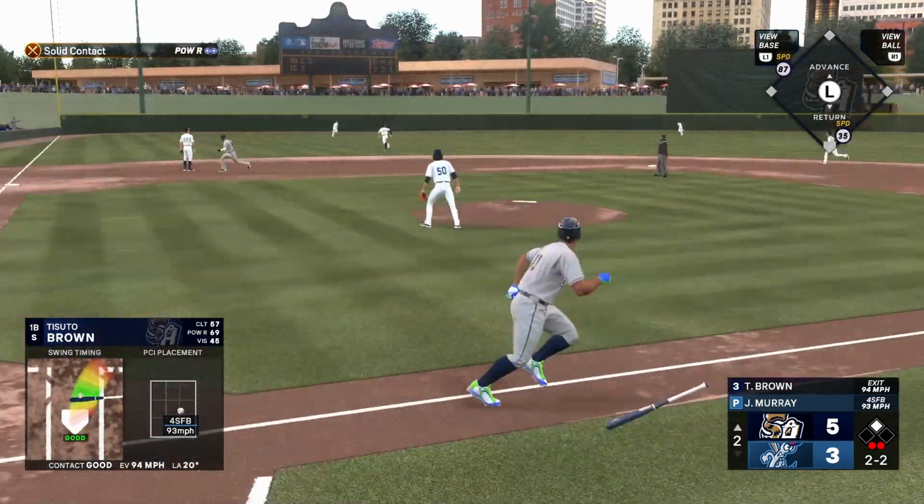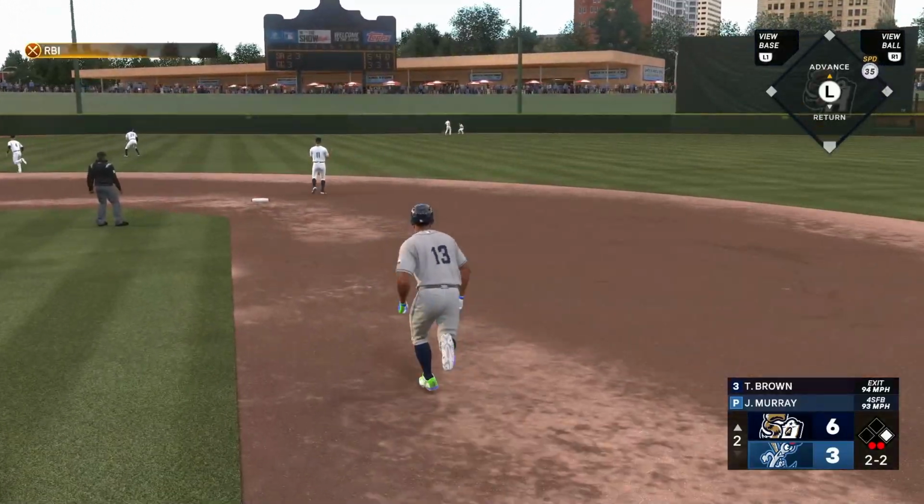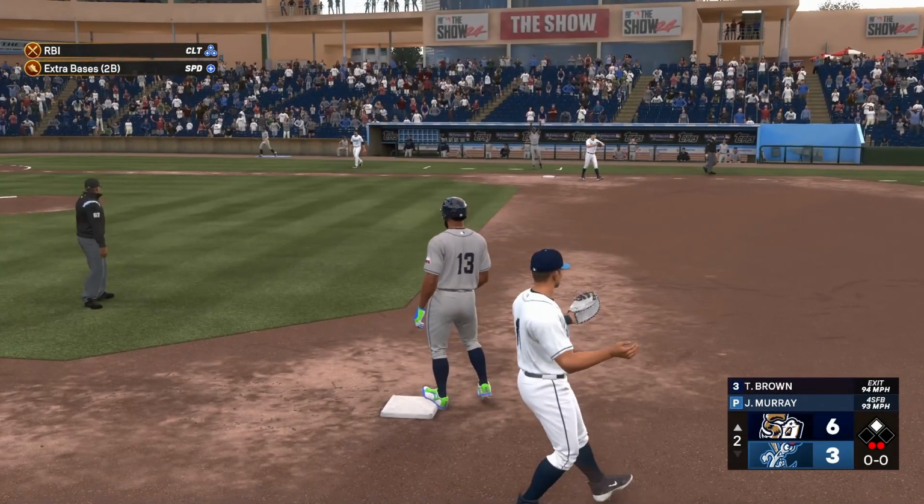Swing and this one towards left center field. Come on, come on, go, go. That's down. One hops off the wall. One comes in from second. It's 6-3. That's a double.